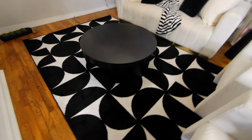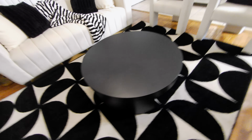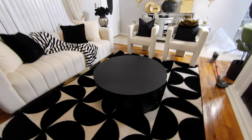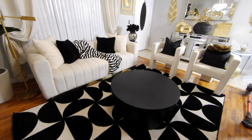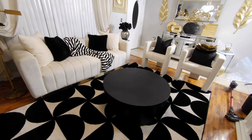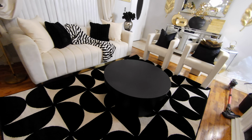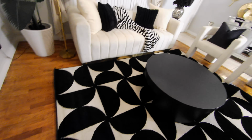But yeah, let's take a look at how it's looking so far, with the chairs and everything back in here. Yeah, I think it's cute. I think I'm going to move those boucle pillows off and find me some different pillows. But for now, they're working because they match the chairs. But I want something different. I've got all the pillows downstairs, but I'm tired of all of them. I've used them plenty of times.